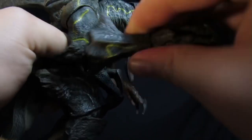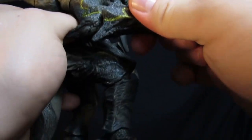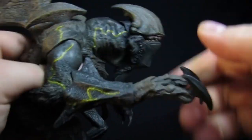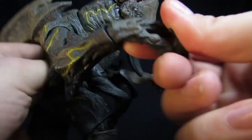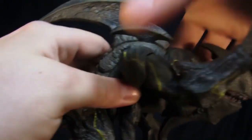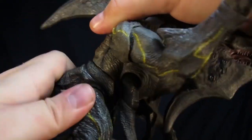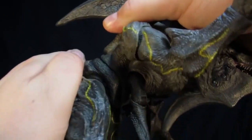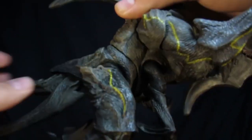And at his elbows, he has a rotation here. He also has a pretty good bend here at the elbow too, which is really nice. And then his hands are on a hinge joint, so they can swivel in and out, and can also rotate all the way around. Then for his body, can rotate right and left, and can move back and forth ever so slightly, but nothing too crazy there.